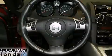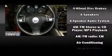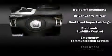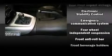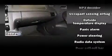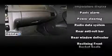Passengers are protected by various safety and security features, including dual front impact airbags with occupant sensing airbag, traction control, a security system, an emergency communication system, and four-wheel disc brakes with ABS. With electronic stability control supplementing mechanical systems, you'll maintain precise command of the roadway.